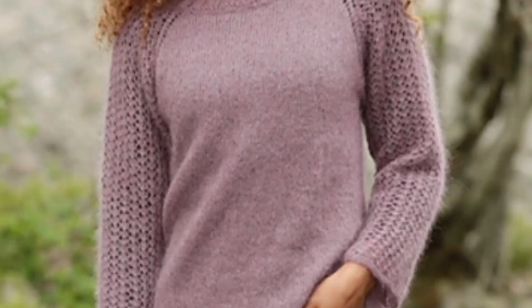And yeah, it is a raglan, seamless, but is it top down? Yes. And it has really beautiful lace sleeves. I have this in my queue quite a long time. I think it's an older pattern, but yeah, I really like this one.